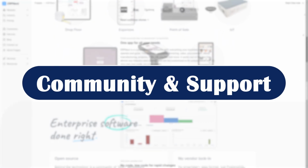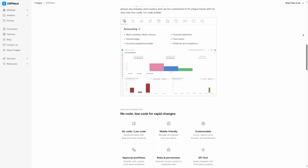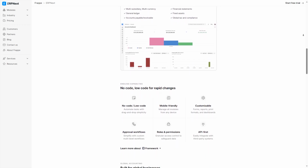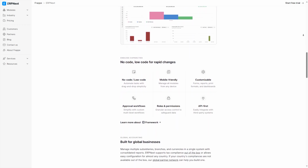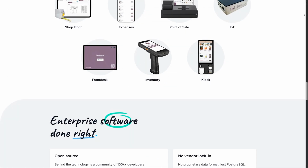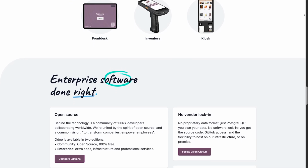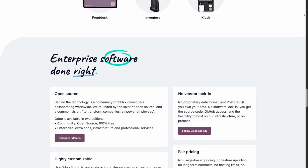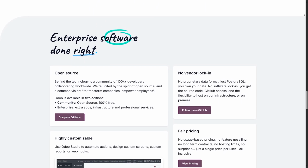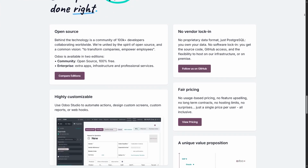Community and support. Support and community are crucial, especially for open source tools. ERPNext has an active community, a solid forum, and detailed documentation. Plus, Frappe Cloud users can get official support. Odoo's community is much larger globally, and you will find more third-party apps, developers, and integrators. But keep in mind, with Odoo, community support is free, but enterprise support comes with a price tag.